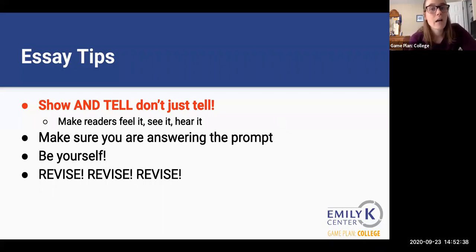Make sure that you revise your essay. This means reading it yourself multiple times. This means sending it to people you trust to read it. We can read it and work on your essay with you. You can make an appointment with us. You can send it to teachers, your parents, your friends.